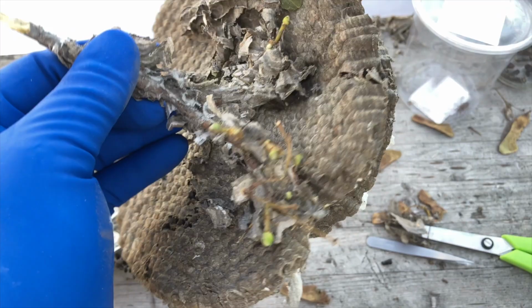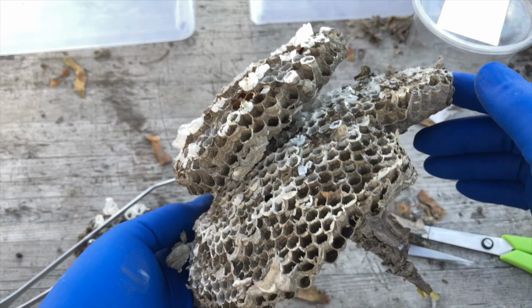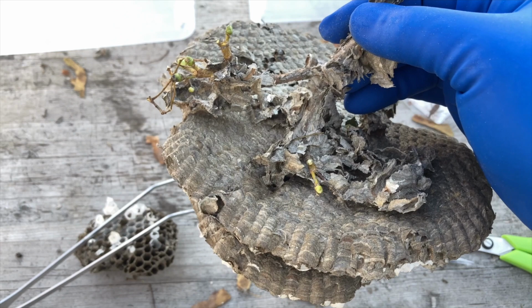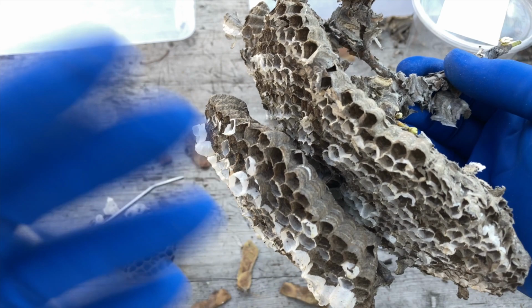And certainly, there's no reason to dump a bunch of poison into the environment just to kill a wasp nest. That's ridiculous. There's no need for that at all. So all you have to do is a green removal. And if you want to see how that's done, just look at our other videos. It's not complex. If you have proper protection and you do enough research, you can do it yourself.